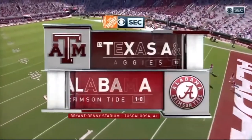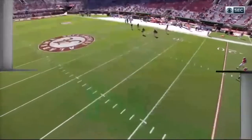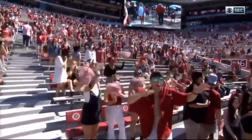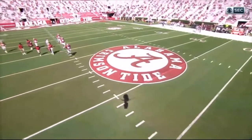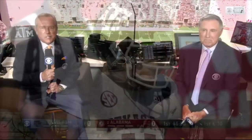SEC on CBS, and it is indeed the Aggies of Texas A&M, number 13 in the country, against the second-ranked Crimson Tide of Alabama. About 20,000 here in Bryant-Denny Stadium. Normally, they'd be a little over 100. Gorgeous day for football, and we welcome you to Tuscaloosa, everybody.